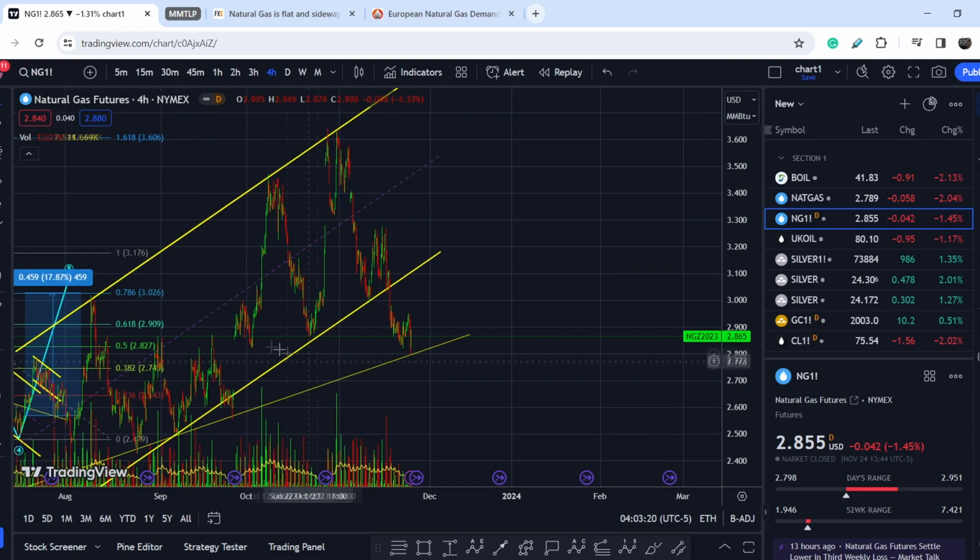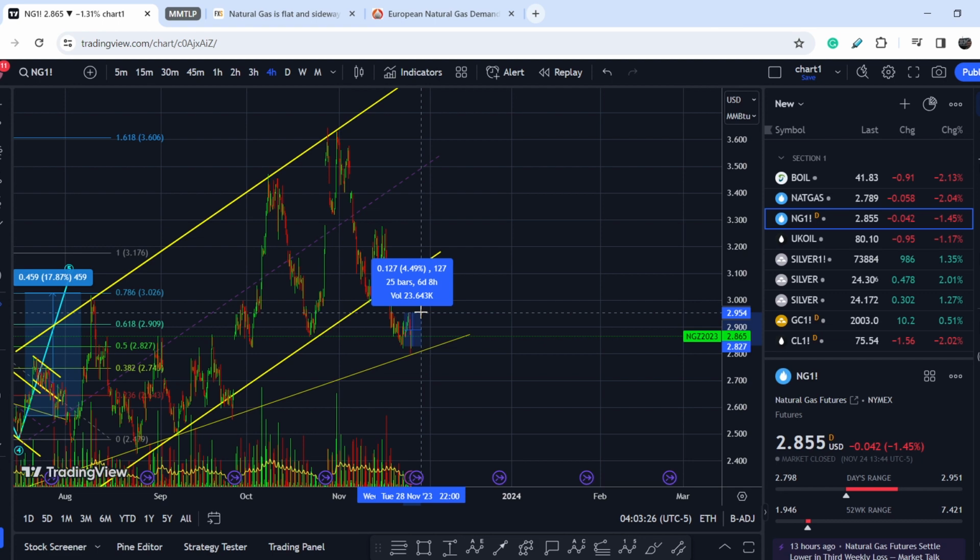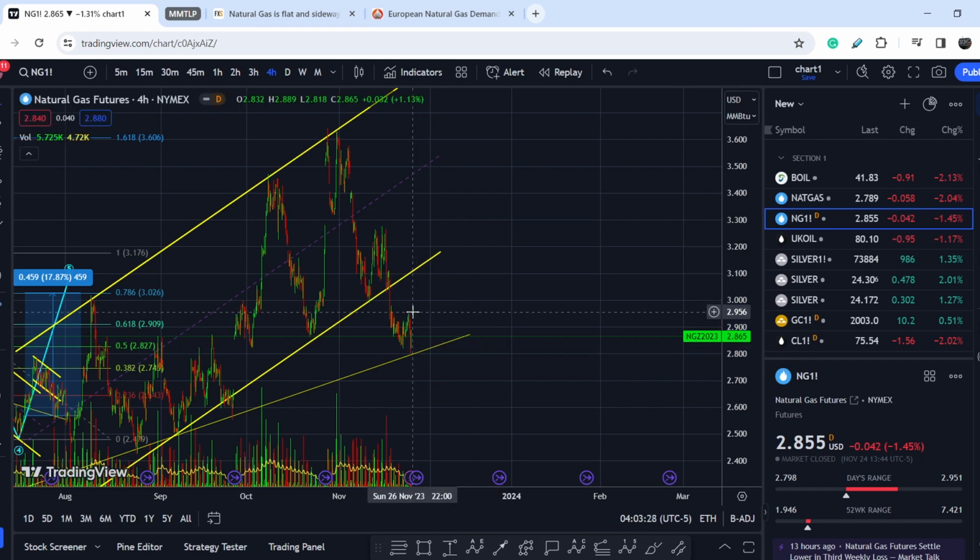And as you can see, we hit exactly the $2.82 mark. Then we had this bounce to the upside of about 4.5%, and we are retesting this range of support. So quite technical, don't you think so?